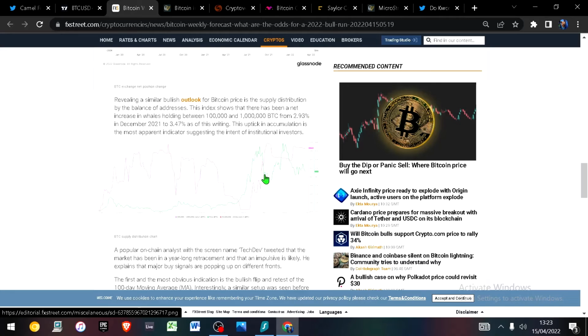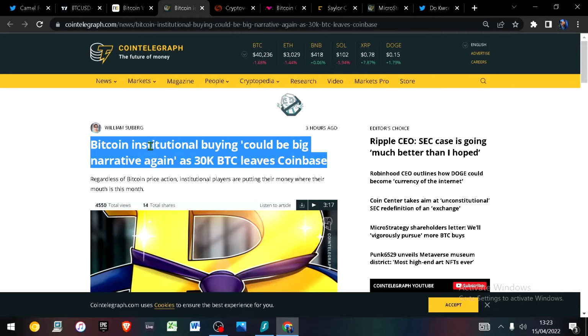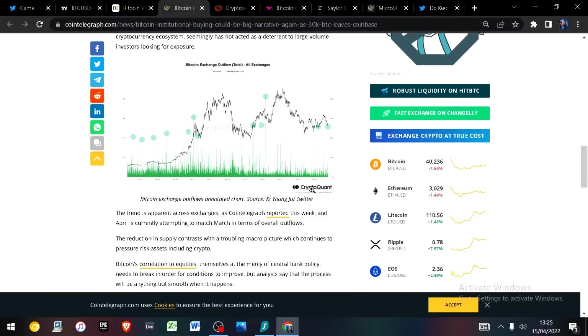Following on from our institutional thesis or theory, you can see that this is sort of being backed up in this article from Cointelegraph. This article is suggesting that institutional buying could become a big narrative again, as over 30,000 Bitcoin has left Coinbase. Regardless of price action, institutional players are putting their money where their mouth is. And whilst the price may be concerning to some people, the data does show that the demand from institutional investors is continuing to increase. There's a nice visual here.